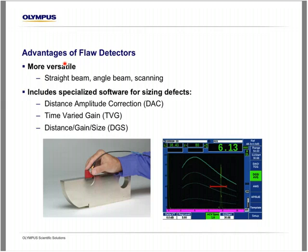But one of the main advantages of flaw detectors is they're just plain more versatile. They can cover more applications. Not only can they measure thickness, but they can also use angle beam inspection to check the integrity of welds. They can also work for scanning applications, and they're actually better for scanning just because they have a faster update rate. Flaw detectors typically have about a 60 hertz update rate compared to most thickness gauges, which have about a 25 to 30 hertz update rate. So you can scan a lot faster with a flaw detector than you can with a thickness gauge.